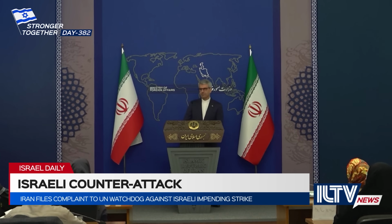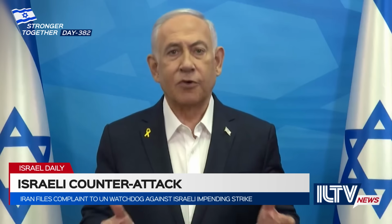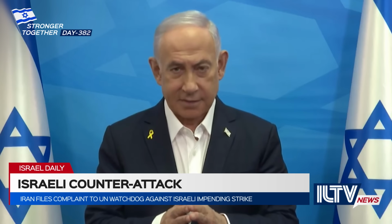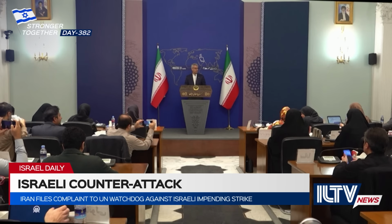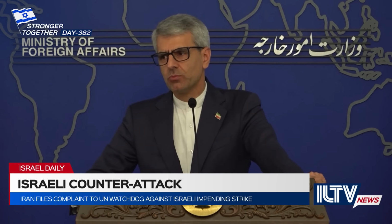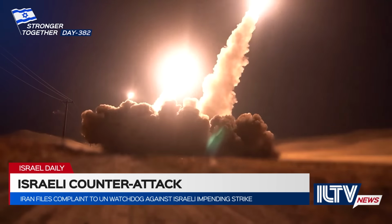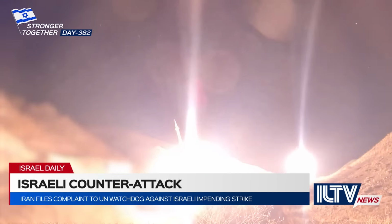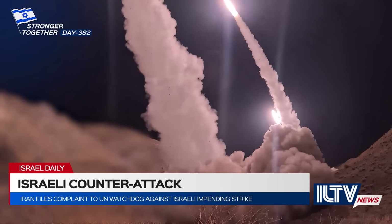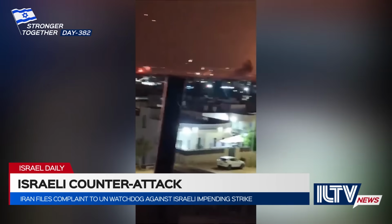Iran announced on Monday that it has written to the United Nations nuclear watchdog to complain about Israel's threats to strike its nuclear facilities. A foreign ministry spokesman said that any such act on Israel's part would be met with a decisive response from the Ayatollah regime. Israel has vowed to strike the Islamic Republic of Iran in retaliation for its October 1st attack, which saw over 180 ballistic missiles rain down on Israeli cities.